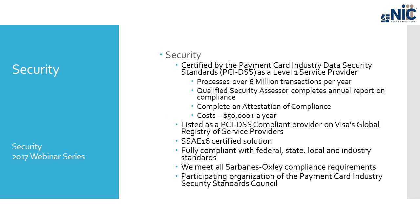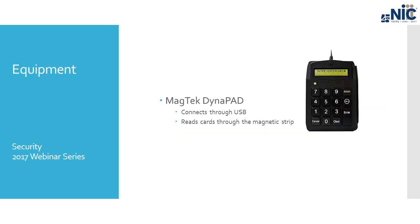And then all TPE data, with the exception of sensor data, is actually retained on the disk and purged every 30 to 90 days. So let me introduce the various equipment we have available, but today we're actually going to talk about the PCI compliant devices since they're applicable to today's presentation.